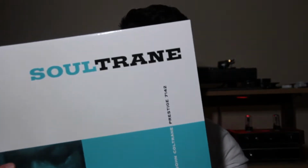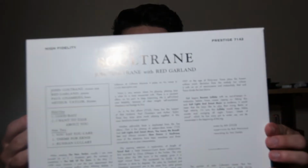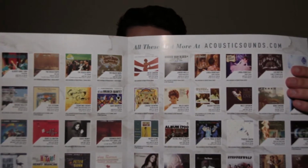It comes in a glossy Stoughton tip-on jacket. Just a single pocketed jacket, none of these are gatefold. Back. And they come with this Analogue Productions, sort of an older style insert, this is a December 2016 catalog, so I'm pretty sure I got this in 2018, so that just shows you how old this particular copy is.